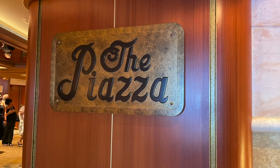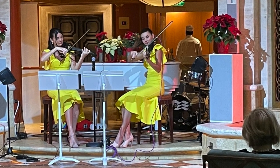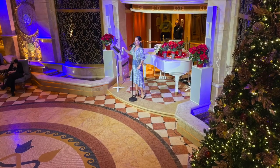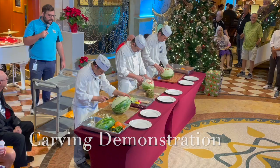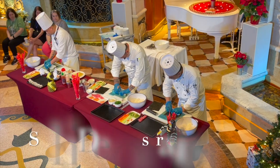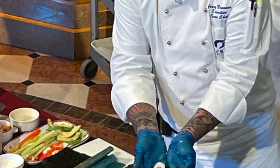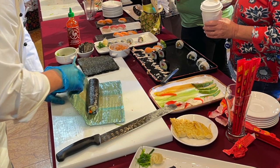The Piazza is the atrium area of the Ruby Princess and the heart of many activities. There are live musical performances throughout the day, both instrumental and vocal. There are demonstrations like this fruit carving demonstration, in which the finished products were used on the Lido deck in the buffet. There were food demonstrations like this sushi demonstration, and once the demonstration was over, folks were allowed to go grab a bite of what was created right before their eyes.